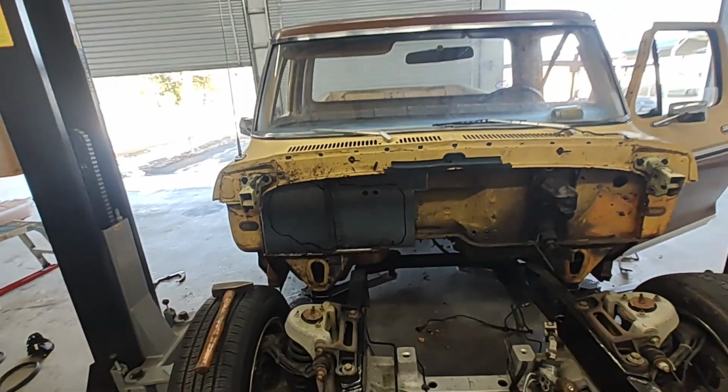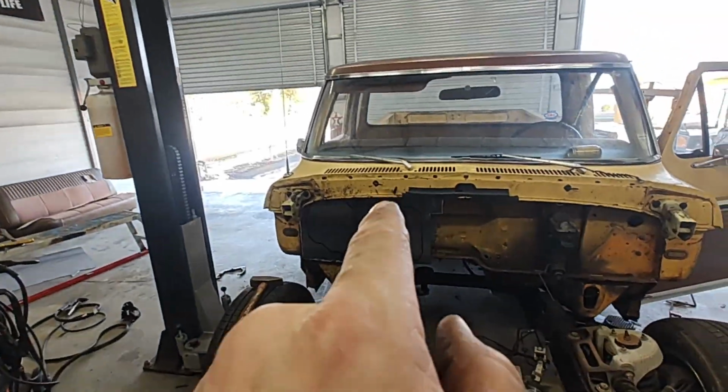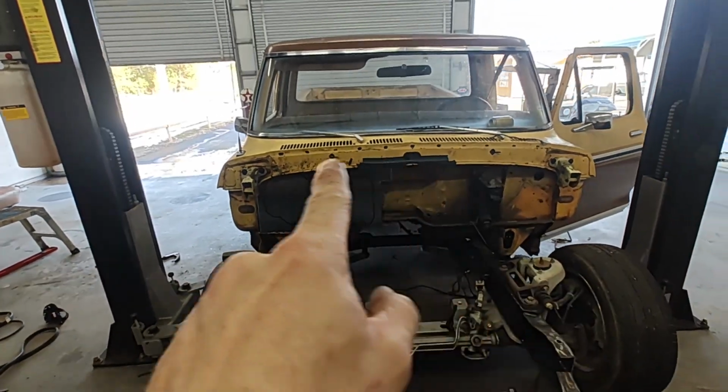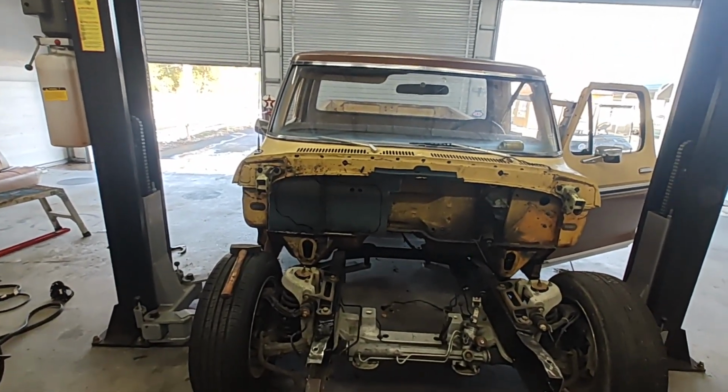So we're going to get that thing shoved in real tight. We're going to tack weld it in, do a double fit with our AC box, make sure that that thing is going to fit in there good. And if so, we're going to get her all welded in, get some seam sealer and fill up all those edges, make sure she's good and tight, and we'll go from there.